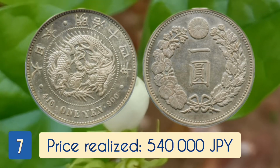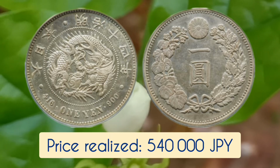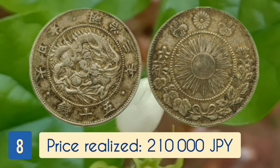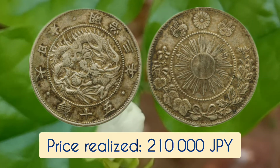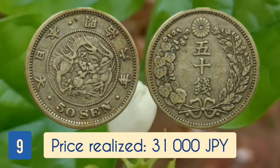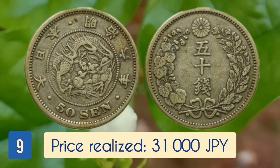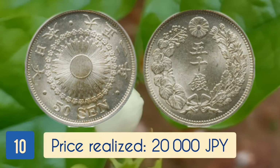Next is 416 1 yen 900 Japan coin, sold for 540,000 Japanese yen. This is also a Japan coin. There are dragons on the obverse side and it is sold for 210,000 yen. It is 50 cent dragons coin and it is sold for 31,000 Japanese yen.